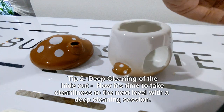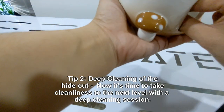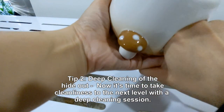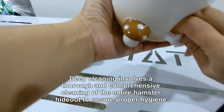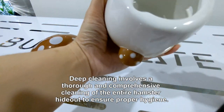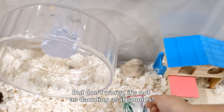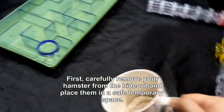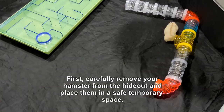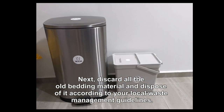Tip 2, deep cleaning of the hideout. Now it's time to take cleanliness to the next level with a deep cleaning session. Deep cleaning involves a thorough and comprehensive cleaning of the entire hamster hideout to ensure proper hygiene. But don't worry, it's not as daunting as it sounds. First, carefully remove your hamster from the hideout and place them in a safe temporary space. Next, discard all the old bedding material and dispose of it according to your local waste management guidelines.